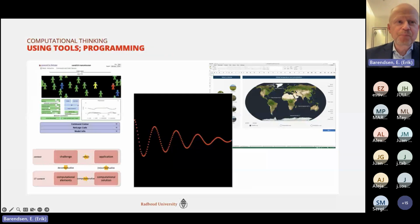Simulating disease transmission is the leftmost picture, a simulation tool. On the right, there is a climate investigation tool, so students can experiment with different climate factors to understand climate change. And in the middle, you see a simulation of a wave that can be used to understand physics. So all require that you connect some context, physics, healthcare, climate, to computer science, and then use that to solve the problem.